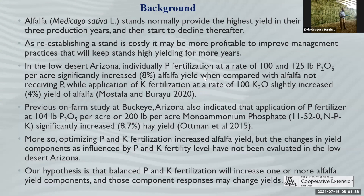And then we continued to see which combination of fertilizer is very good for alfalfa production. We found that individually, P fertilization increased yield about 8% as compared to the plot not receiving P. And a slight increment was obtained by applying K fertilizer individually, which is 4%. But our intention was to see whether the balance of P and K gives more yield advantage than the individual components of P or K.